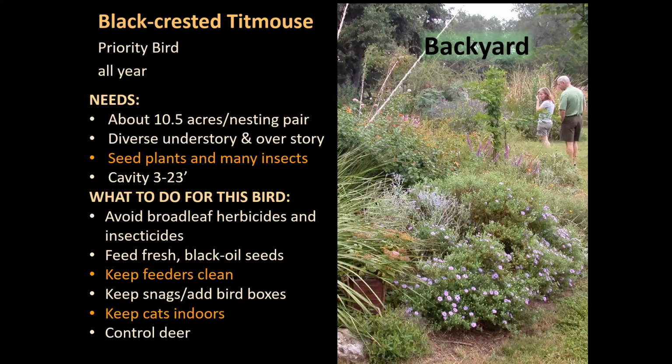But keep your feeders clean, right? How many people have bird feeders? A lot of bird diseases are associated with bird feeders. A couple of years ago, we had a lot of birds that died associated with disease spread that was happening in bird feeders. So keep them clean. That information's in our book as well. So buy the book.